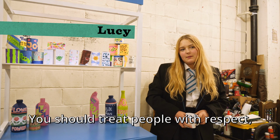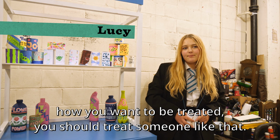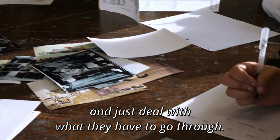You should treat people with respect, how you want to be treated. You should treat someone like that. Some of them do, but then some of them just want them to get on with it and just deal with what they have to go through.